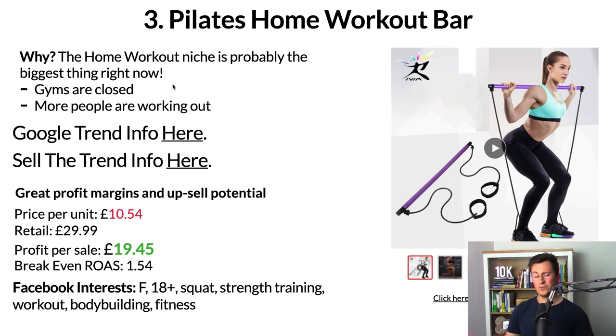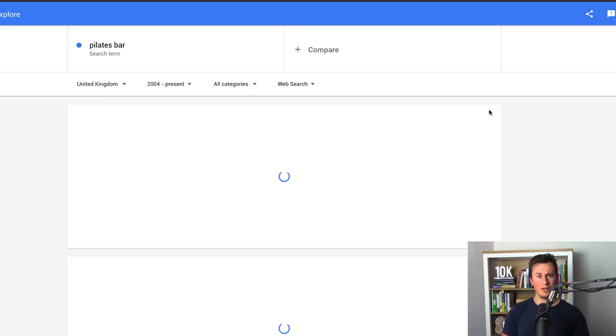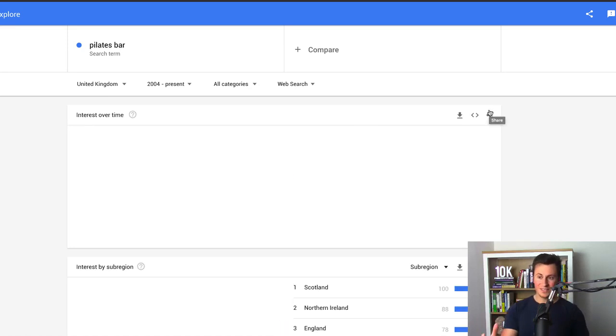But because now they're forced to stay at home, they have that extra time, so there's more and more people experimenting and getting involved with fitness. If we just take a look at the Google Trend information, this backs it up. We can see the spike and increase in popularity for this specific product alone.